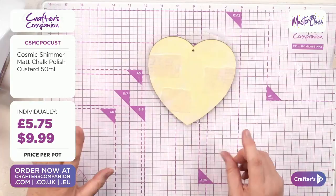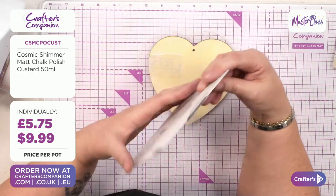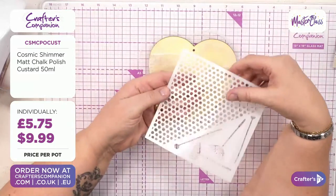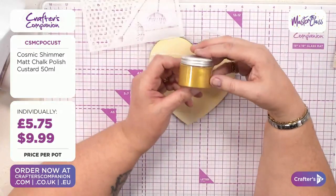All right, and then we're actually going to come back to those background stencils and focal stamps. So I want the stencil out of here again. This one's got a lovely dotty, little all over dotty stencil in it. So again, I'm going to come back. It's the same techniques as what we've been doing all the way through the show.